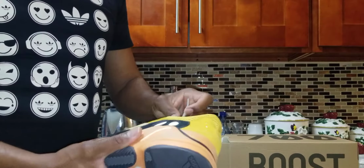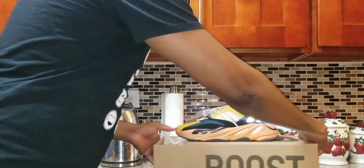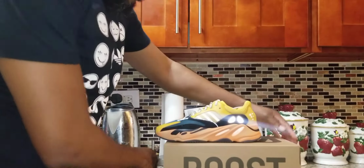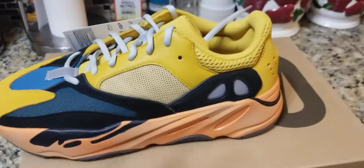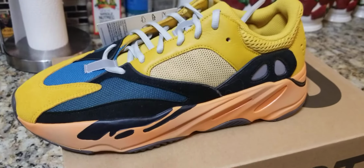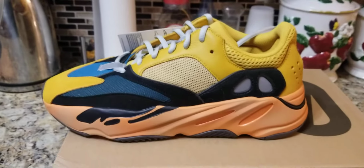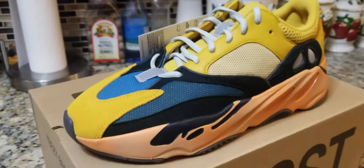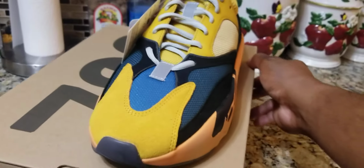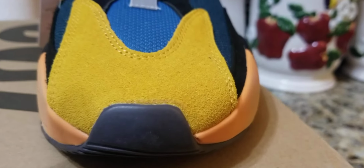So guys, if you do want a comparison video to showcase these compared to the Wave Runners, let me know. Batteries are running low. But what are your guys' thoughts? These are hard. Let me get a 360 spin, so you can see that suede. There you go.